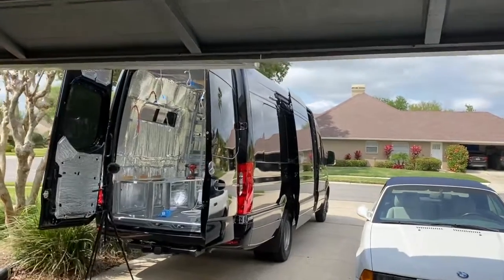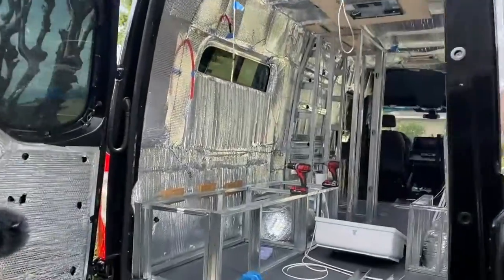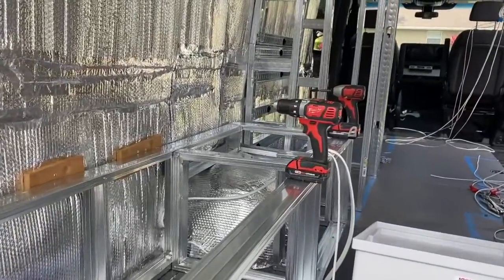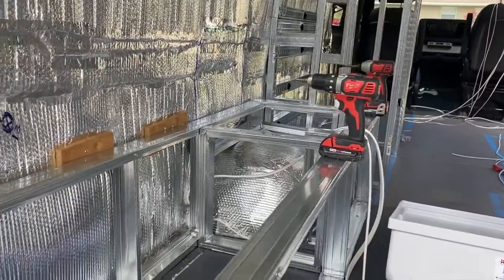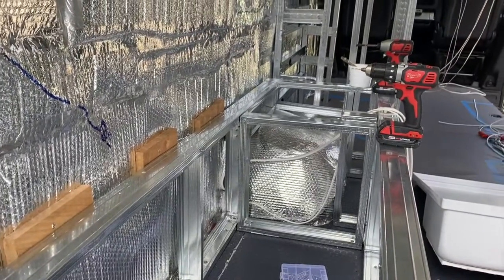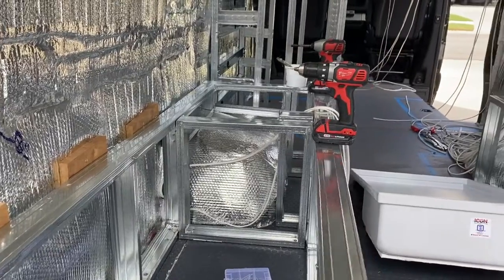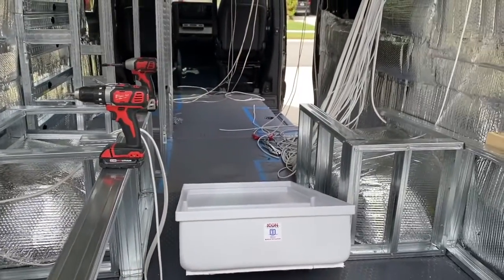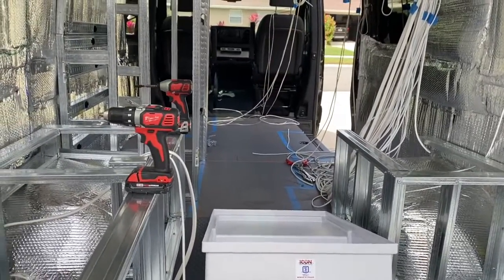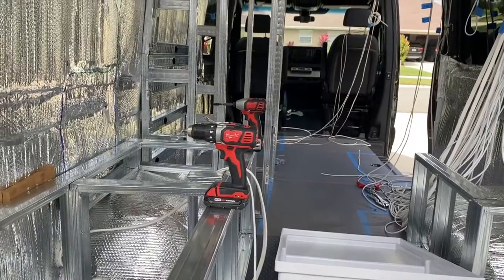Alright guys, let's see where we are today. So far we have framed out this box completely. I did it in two parts because we're going to put our water tank underneath. It's a double pane insulated water tank, so it'll fit underneath the van. We have made two custom water tanks that go under this side of the van, also insulated. We're going to put tank heaters on. We should be in perfect shape to put them underneath.